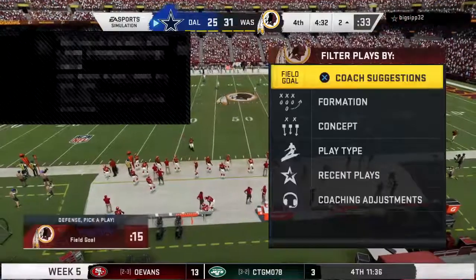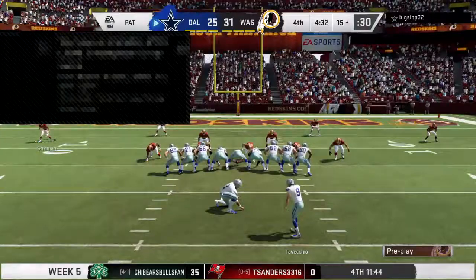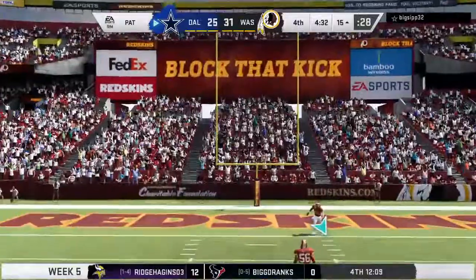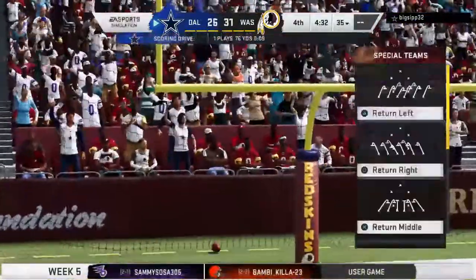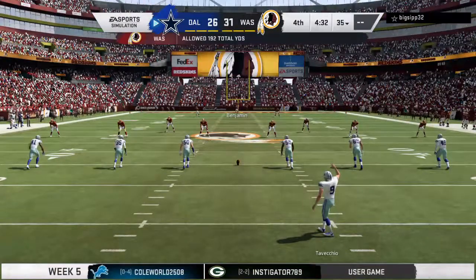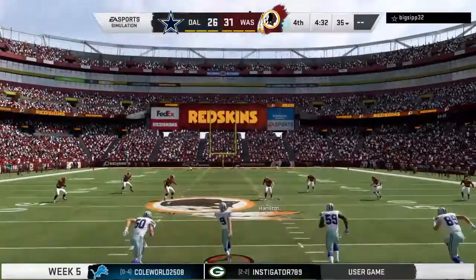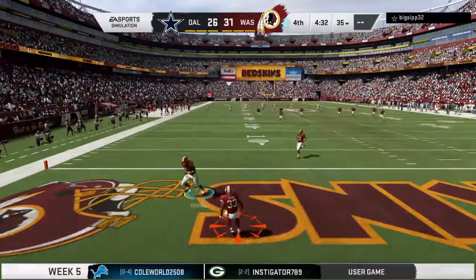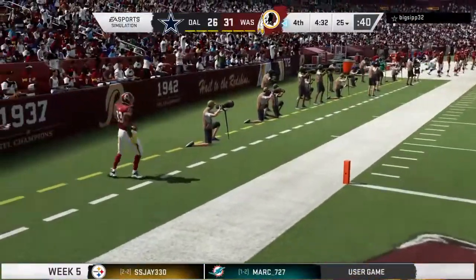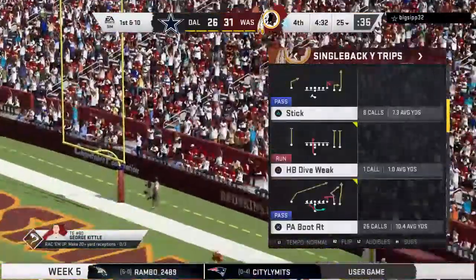His guys are back within a single score. Tavecchio to add the PAT. And this is back to a 5-point game. Makes the score Redskins 31, Cowboys 26. Now after the touchdown, ready to kick it away is Tavecchio. This is taken about 7 yards deep. And he is out of bounds here on the return. 25-yard line.